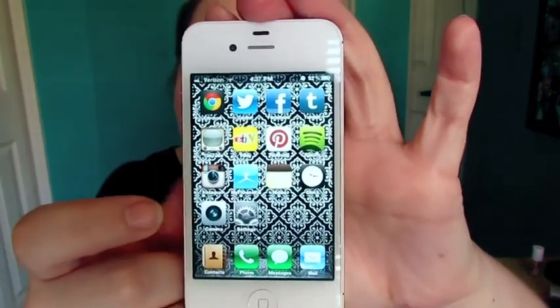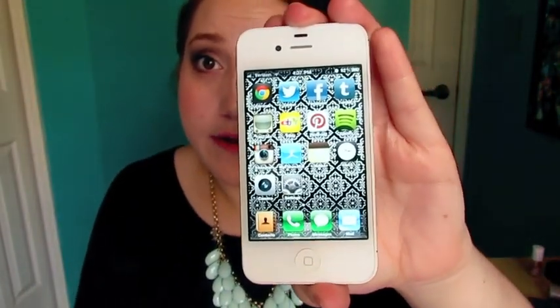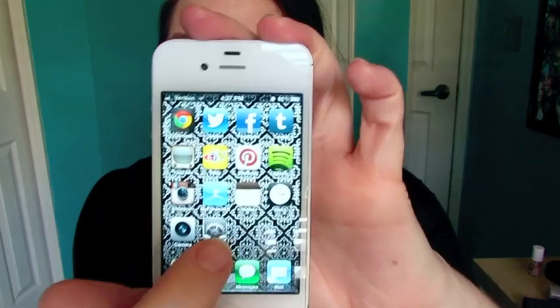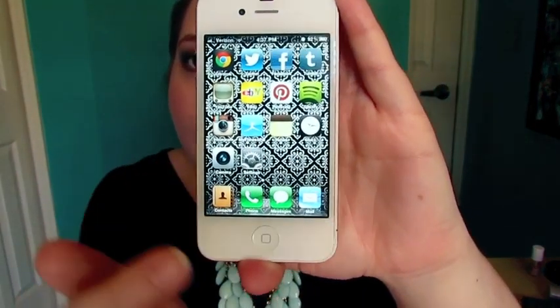And then I have Instagram, MyFitnessPal, which is really good if you're trying to keep track of your fitness and your diet. If you're trying to lose weight, or maintain weight, whatever you're trying to do, it's a really good app to keep track of what you're eating, how much you're exercising, and what you're putting into your body. Then I have my notes, my clock, which I use for my alarm, my camera, and my settings.